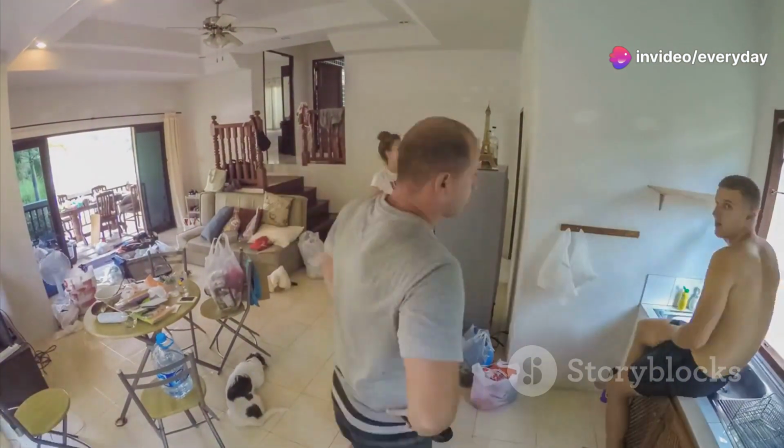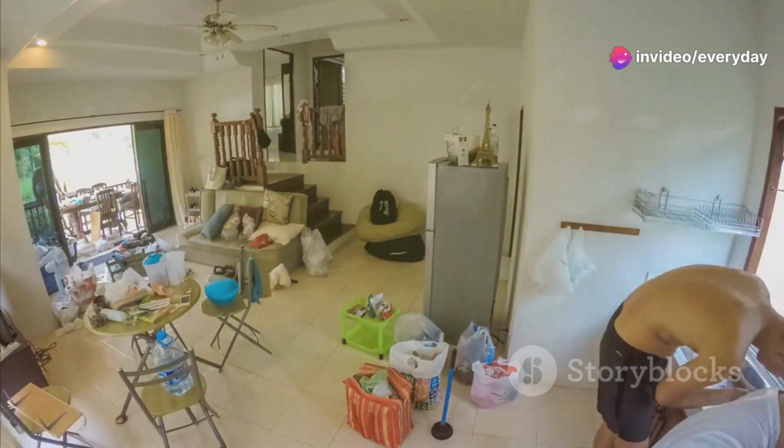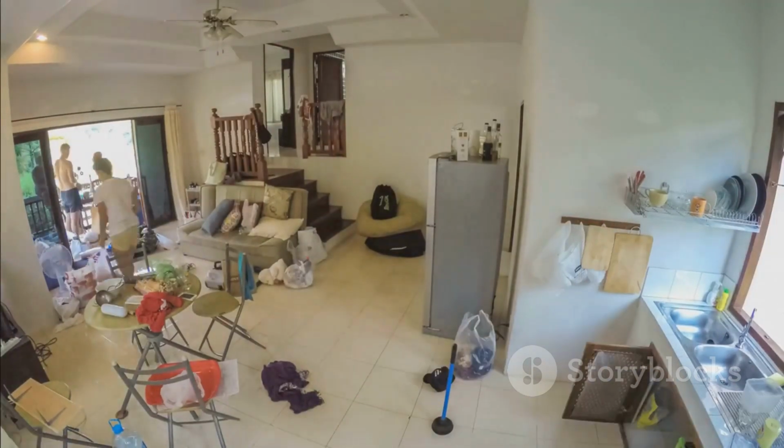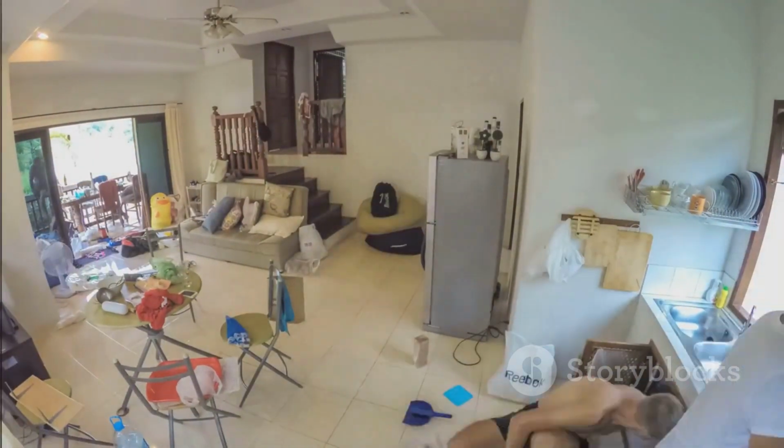Let's start simple. Take just 5 minutes before bed to do a quick tidy up. Put away things left out during the day, books, remotes, or any random items lying around. It's surprising how much difference 5 minutes can make.